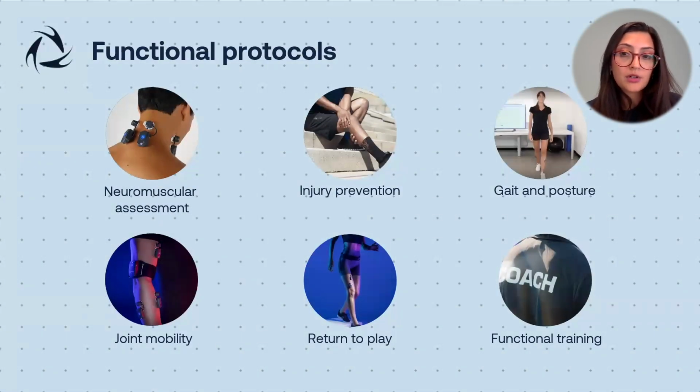The functional protocols can be used in many application fields, such as, for example, neuromuscular assessment, injury prevention, gait and posture, joint mobility, return to play, and functional training. And in the next slide, we'll go through some practical examples of these applications, explaining, of course, also the respective benefits in the usage of this technology and of the specific protocols.